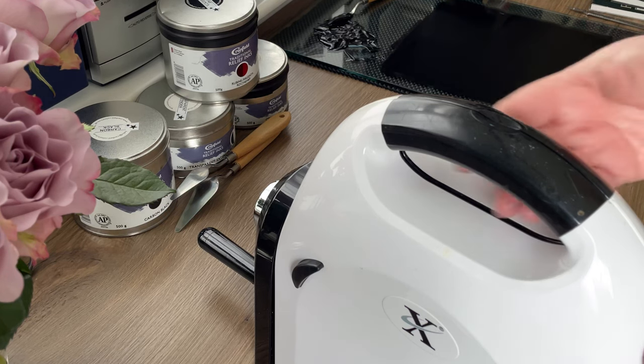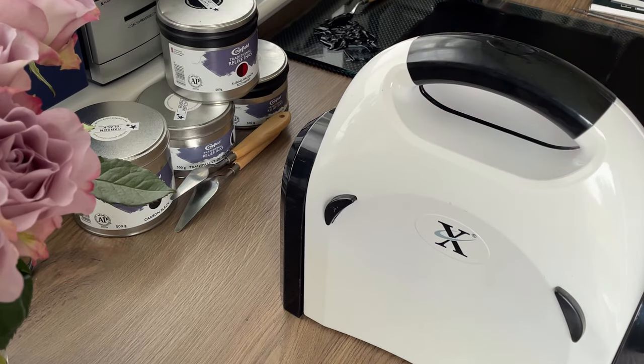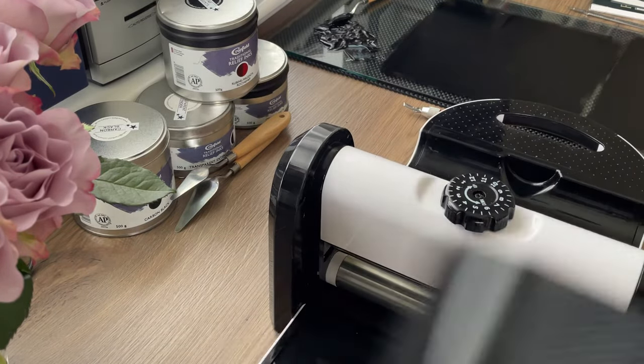So this is just an X-cut machine for die cutting. I don't think they now sell them. I think they've now gone out of production. I don't even think they're making any more. But it's also very useful for printmaking.